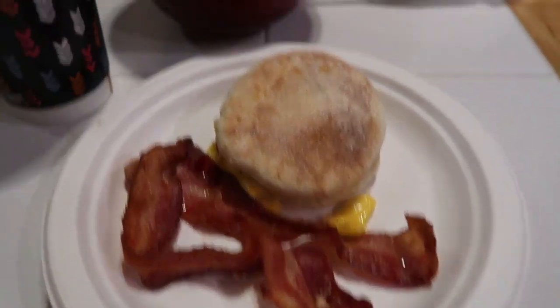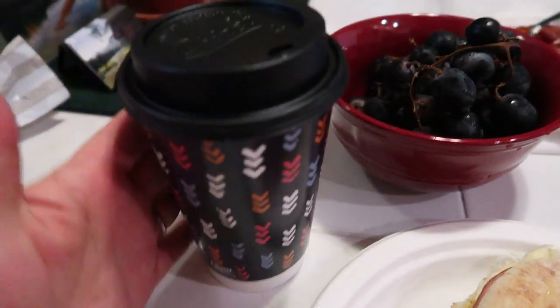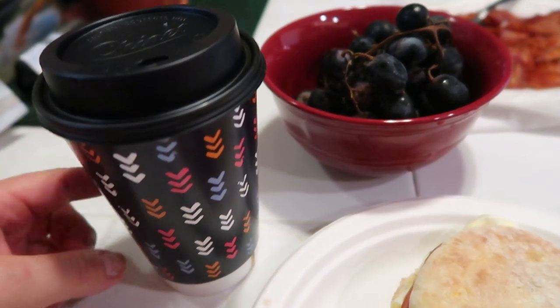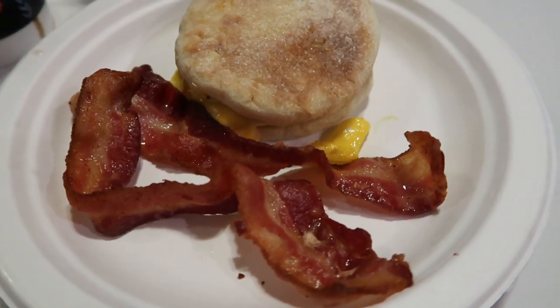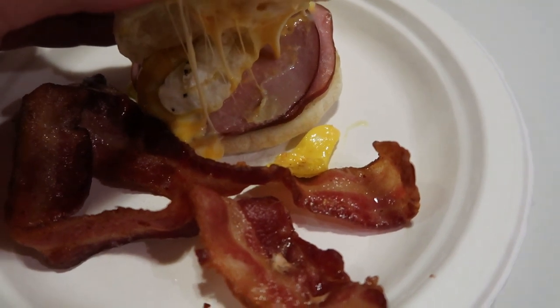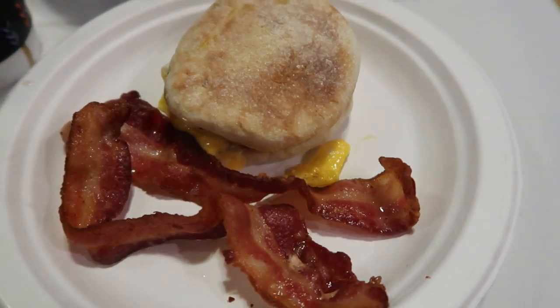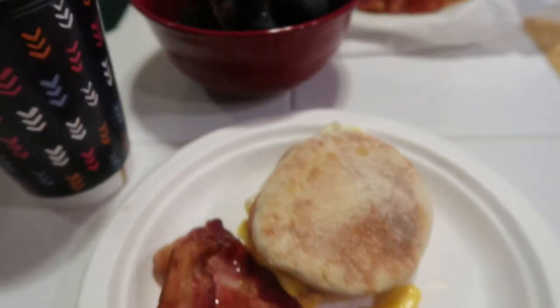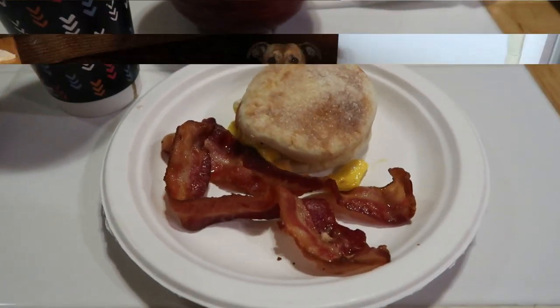So here's my breakfast for Friday morning. So I'm working on my coffee, has some of the sugar-free Italian sweet cream creamer. That's a mouthful. And I've got 2 slices of bacon, and here I have a breakfast sandwich. So I have an egg, a slice of cheese, 2 slices of Canadian bacon, and then we've got some black grapes. So this is what I'm having for breakfast on Friday.